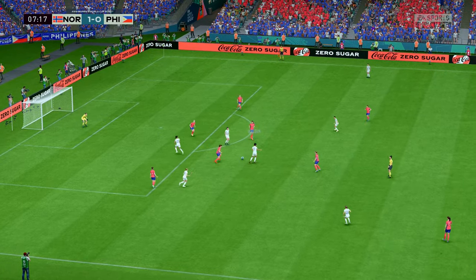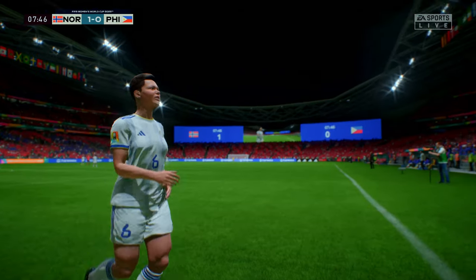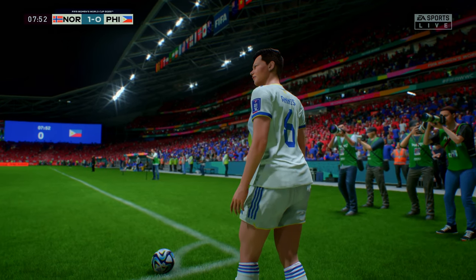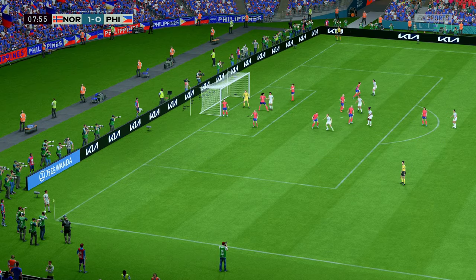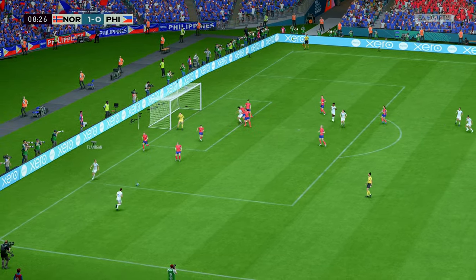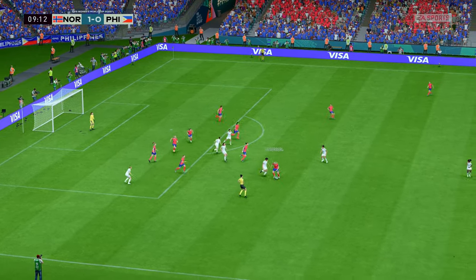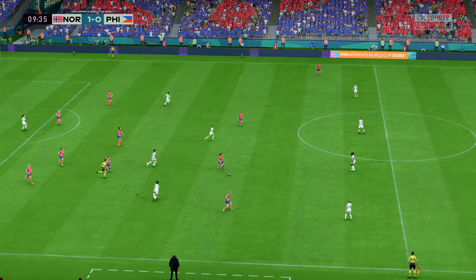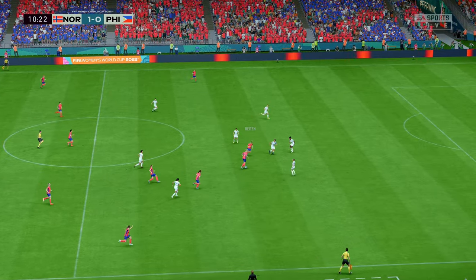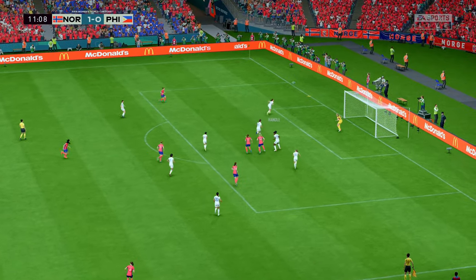Keep working away, looking for passing lanes. Is it going to be? Oh, a smart stop. Can someone get on the end of this? Just made sure nothing came of that. Graham Hansen. Now with Reiter. Hegerberg. Now the attack looks promising. In position. Able to close down the shot.